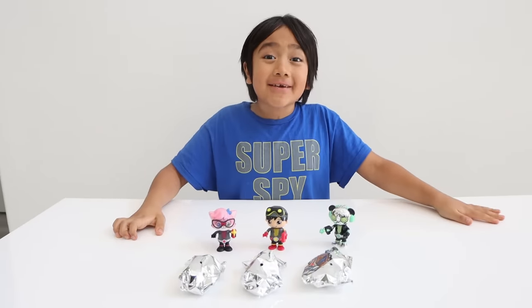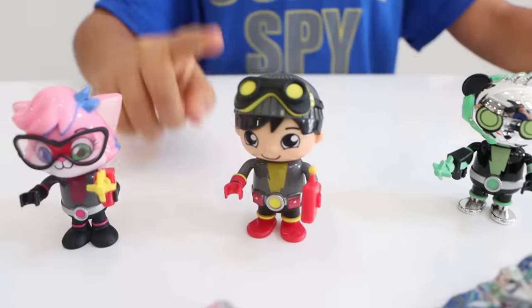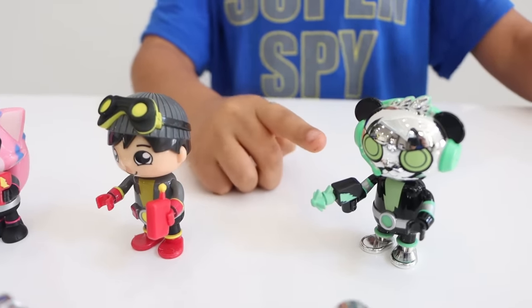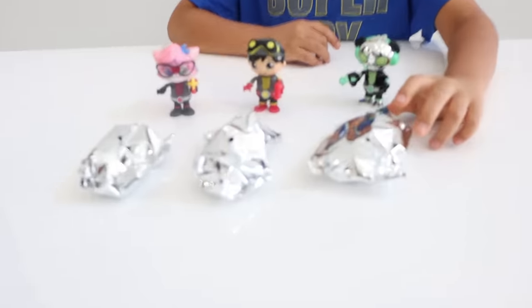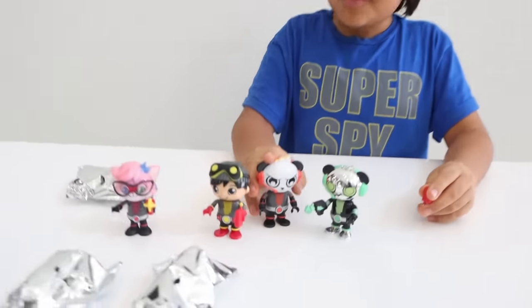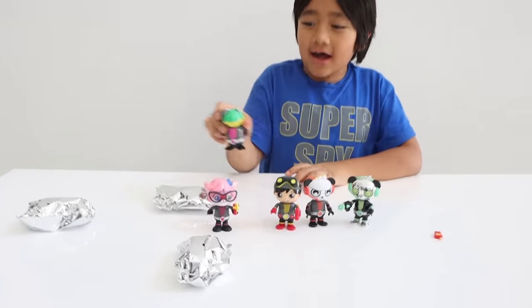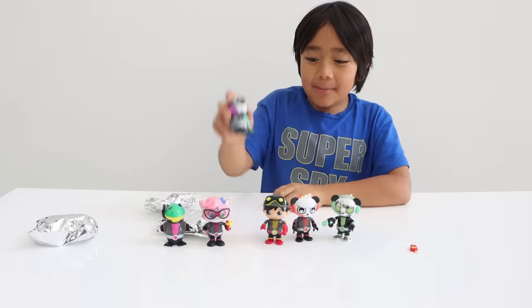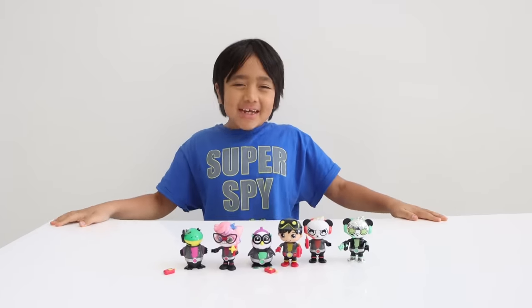The Super Spy Figure Six-Pack comes with Super Spy Alphalexa, Super Spy Ryan, and Super Spy Robo Combo. It also comes with three mystery figures. Let's open them up. Whoa, I got Super Spy Combo. Super Spy Gus. And Super Spy Pet. Super Spy, raise them high.